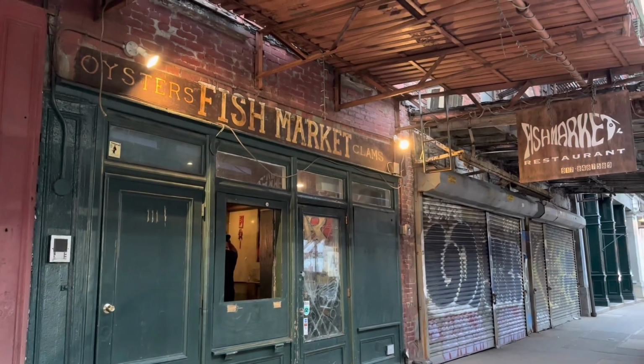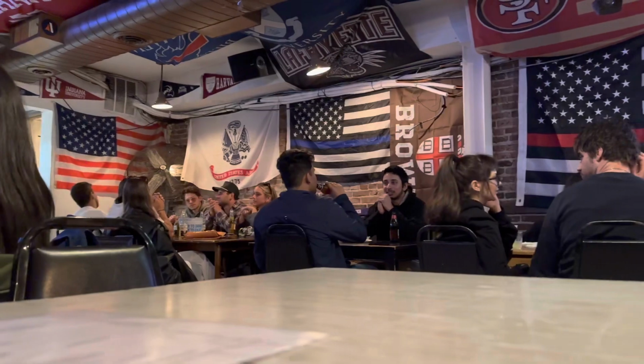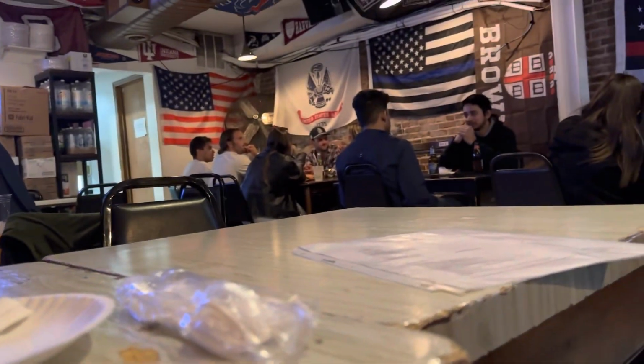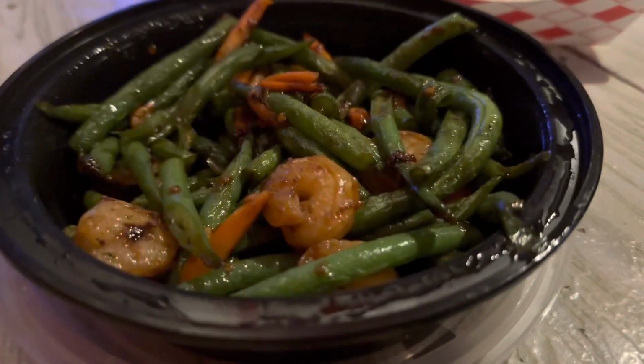I love the exterior, and it's an old building. The interior is very nice, and the menus were very simple, loose leaf paper. Again, very unassuming place, no frills, and I really love this place. I come here a lot. The owner will tell you right away, we only do paper plates here and plastic forks. They serve the food in Tupperware.